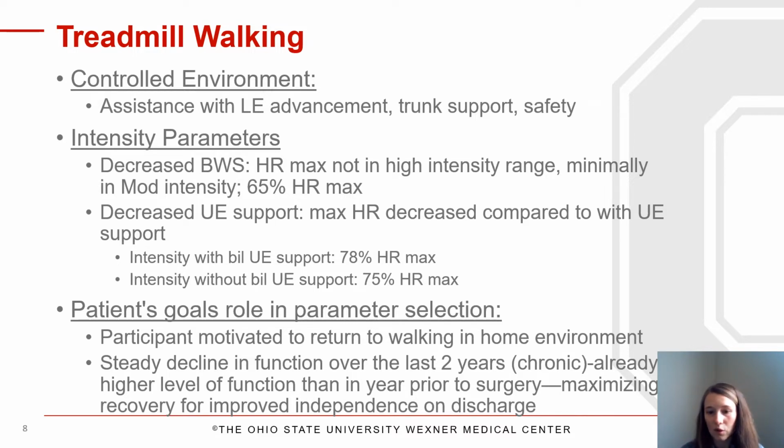We could help with lower extremity advancement since he had significant weakness in bilateral lower extremities, but also support his trunk for safety. We initially started with lower body weight support, but we did not see his heart rate max increase into that high intensity range. It was still high, but just barely in that moderate intensity range at about 65%.